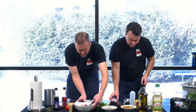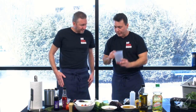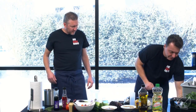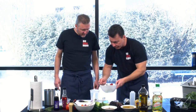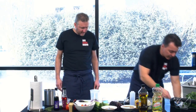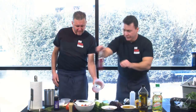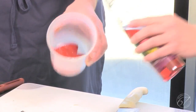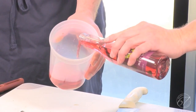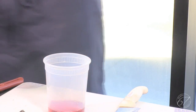Now, we're gonna make a roasted red pepper vinaigrette. We're gonna use the roasted red peppers also as a thickening agent. These are the red peppers that I've roasted, and we're gonna put them at the bottom of the bowl. Now, this one I like to use red wine vinegar, salt and pepper.